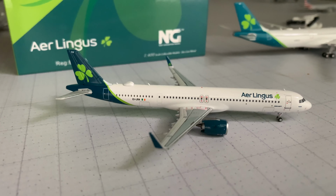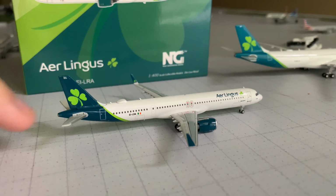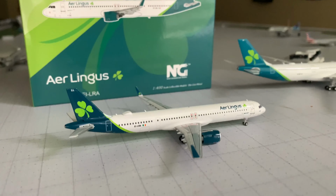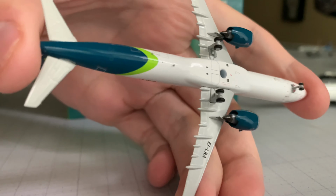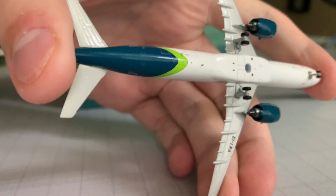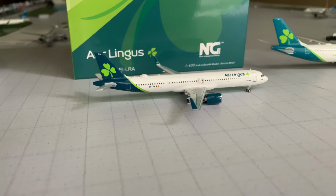So it's a pretty nice plane. Like I said, the coloring kind of bugs me a little bit because it definitely is darker, especially if you have them both lined up. You can definitely tell a difference. Just popping over to the belly real quick. Looks really good. I mean, it's on point. Like I said, they still did a phenomenal job. I don't regret the purchase by any means, but you can definitely tell it's a little bit darker.